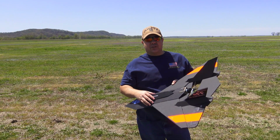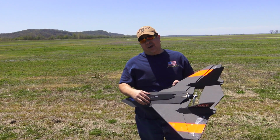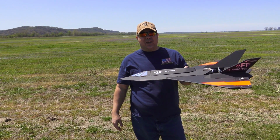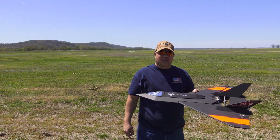Me and Frank were doing some initial calculations for estimated prop speed, and what was it? It was a little over 200. A little over 200, so not sure how fast it's gonna go, but let's find out. It's a little bit windy today, so hopefully that won't affect the launch too much, but I'm getting ready to toss it in the air, see how it goes. Should give you a good tailwind though.